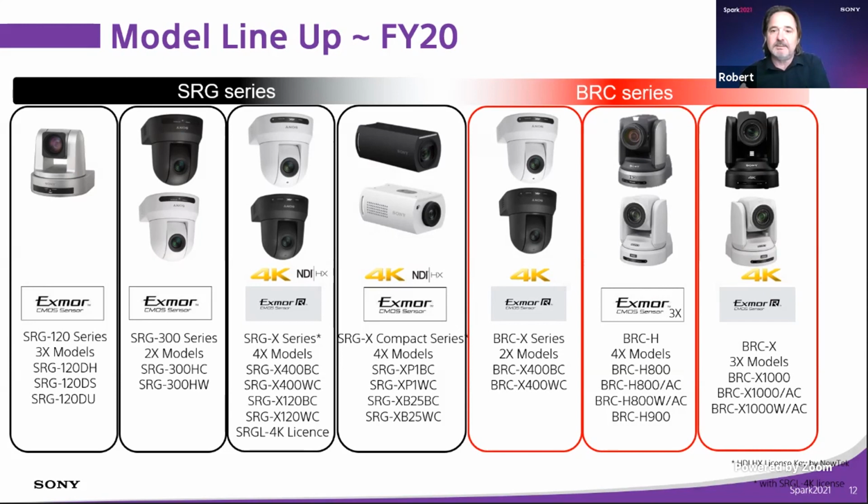Typically in the media market now, it's mostly 4K, 4K, 4K. So that's standard within that model. And I believe there's a few other features in there. And then we jump up to that real high end, the 800 and the BRC H900 and the X1000, very high end 1-inch CMOS type technology, image sensors for the very high-end broadcast type of applications, reality TV, broadcast, production, that sort of thing.